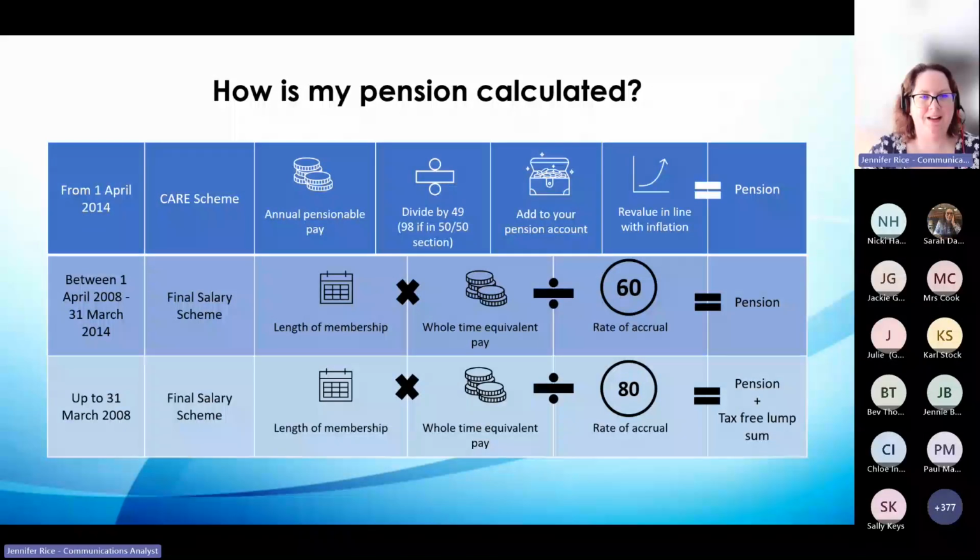So if you have been in the scheme for a little while and you have pension across different parts of the rules, we just calculate each separate element of your pension and then we add them all together to give you your total pension amount.